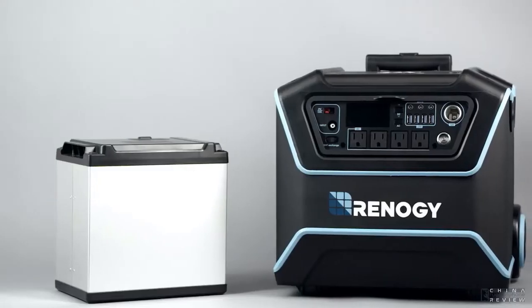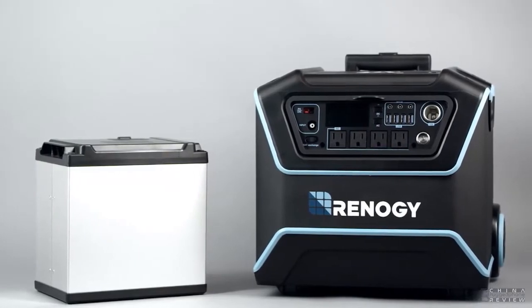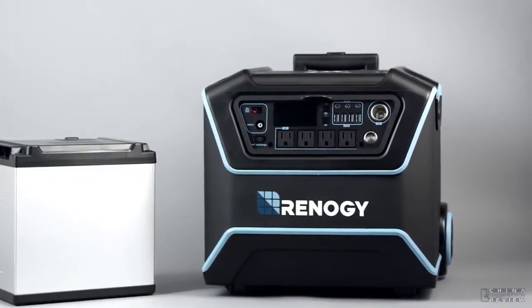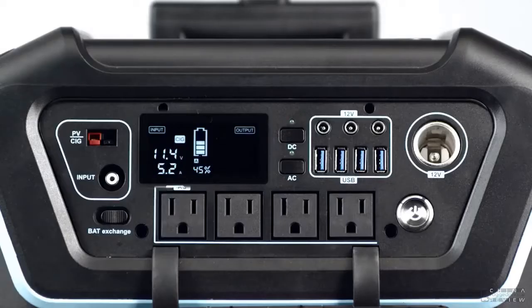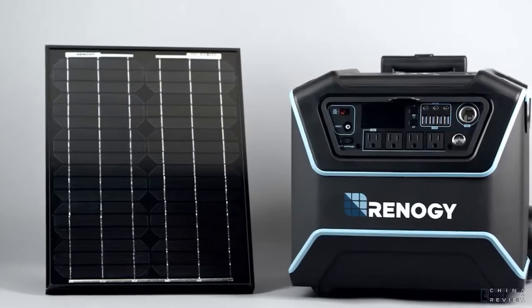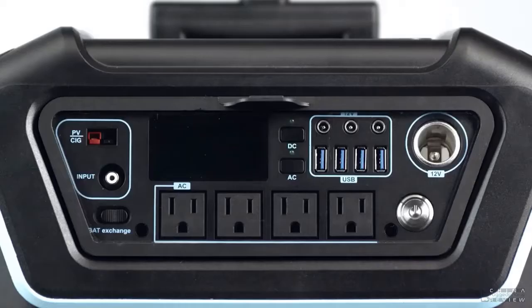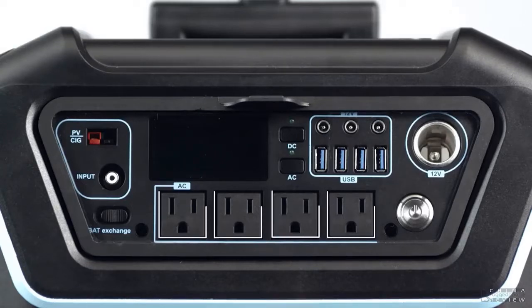It features a state-of-the-art replaceable lithium iron phosphate battery with a full 1,000 watt-hours of storage capacity. The Lycan can be charged by a 12-volt car outlet using a CIG port, an AC wall plug with the input port, or directly from the sun by connecting a panel to the PV port. The Lycan can provide 1,200 watts of power through any of its 4 AC outlets.